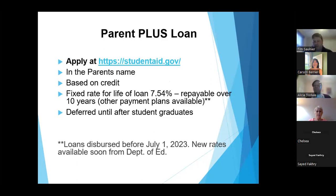The Parent PLUS loans have to be in the parent's name. It is a fixed interest rate and it's a 10-year repayment. You can defer until after the student graduates, but you can always make payments while the student's in school. There are no prepayment penalties on either of these loans, both the alternative loan and the Parent PLUS loan.